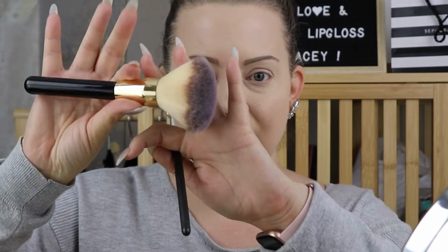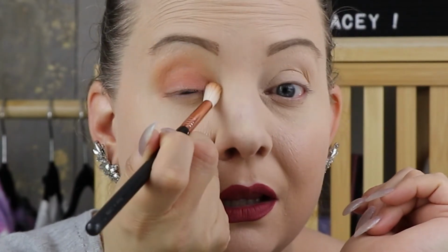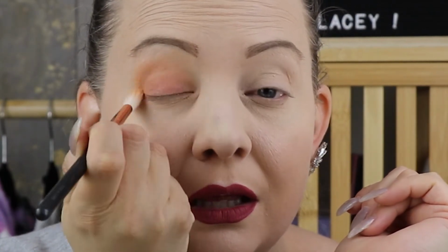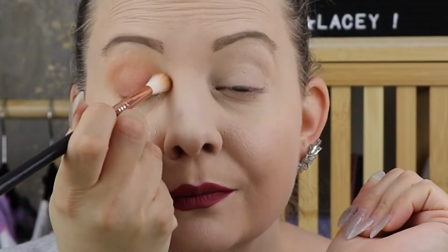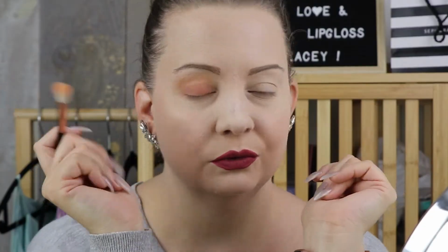I'm going to take my powder brush and just wipe away any little fallout. But that is so pretty. I love it. I don't want it to be much darker than what it is right now. In fact, I'm going to go in with my blending brush, the same blending brush we were just using, and blend that into my crease. Ooh, I love that. Okay.